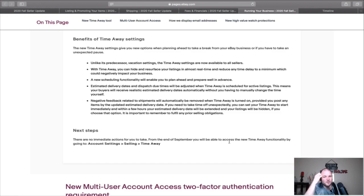It is important to remember to fulfill any prior selling obligations. Next step. There's no immediate action for you to take. From the end of September, you'll be able to access the new time away functionality by going to account settings, selling, and time away. This still doesn't say if we have a handling time of 1 day if it's going to cover us. So now we have to ask eBay. It says they'll remove negative feedback.